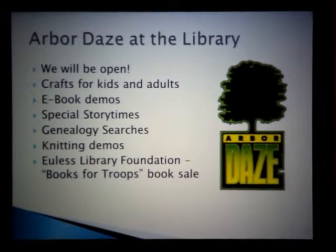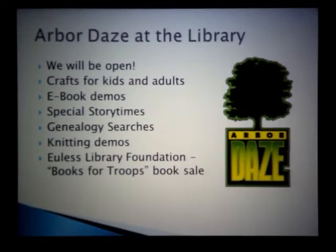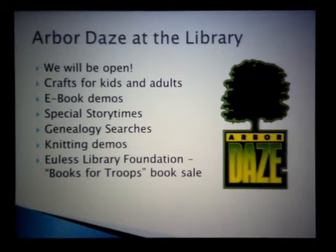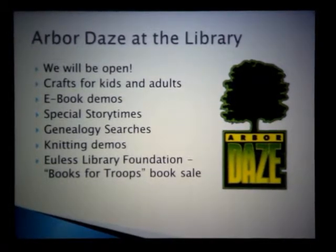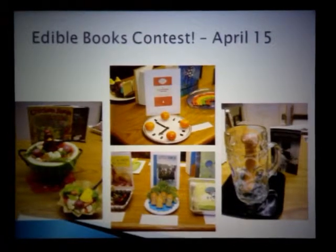They're calling it Books for Troops, and you would still purchase the books just like you always did, but then the foundation will ship these books to service members overseas. And I think it's a really great way for them to do some fundraising and also have a service project at the same time. And then I saved the best for last.